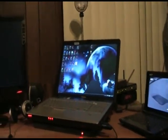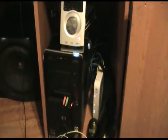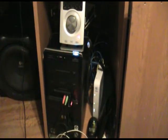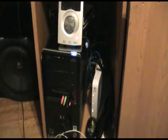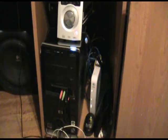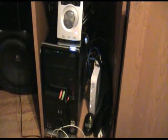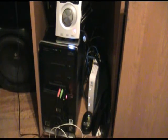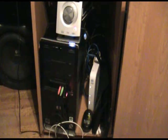Moving on from that, the main computer hooked up to that 22-inch monitor is my HP A6567C. It's a pre-configured unit that I got not too long ago. It has a 2.4 gigahertz Core 2 Quad, 4 gigabytes of DDR2, a 650 gigabyte 7200 RPM hard drive, and a pretty mild NVIDIA 9300M graphics card. I mainly use this computer for most of my internet browsing, such as watching those 53,000 YouTube videos that I've watched so far.